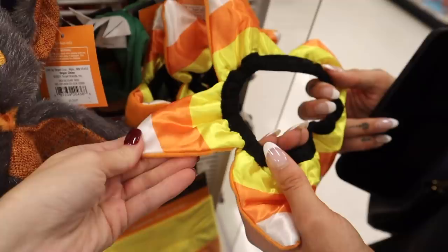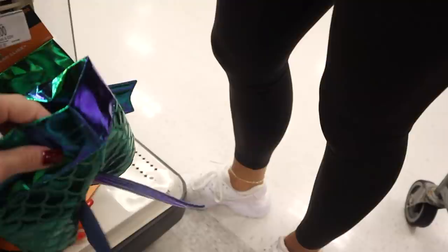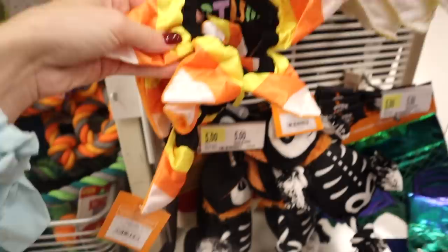Wait a second. A mermaid tail. That's really cute. Honey should be that. Oh my god. Mr. Quibs. The cat. How do you put it on? I think I'll just get Posey this because she doesn't like other stuff. Oh, you put this around their neck. Oh my god, I like this one.